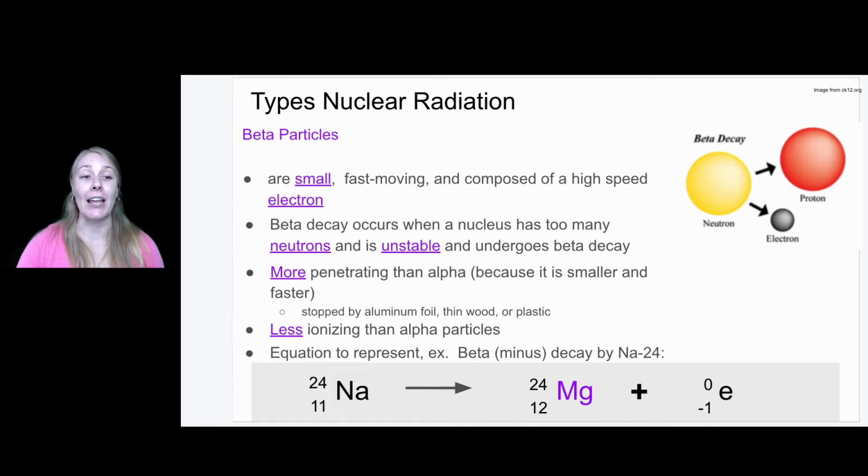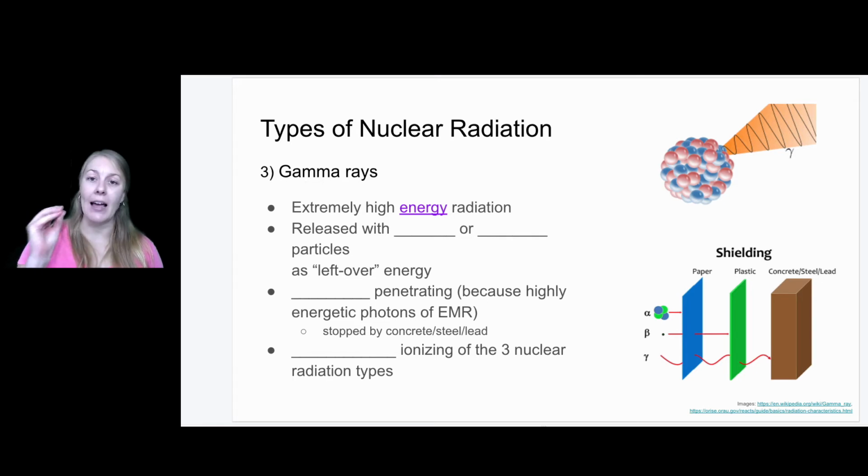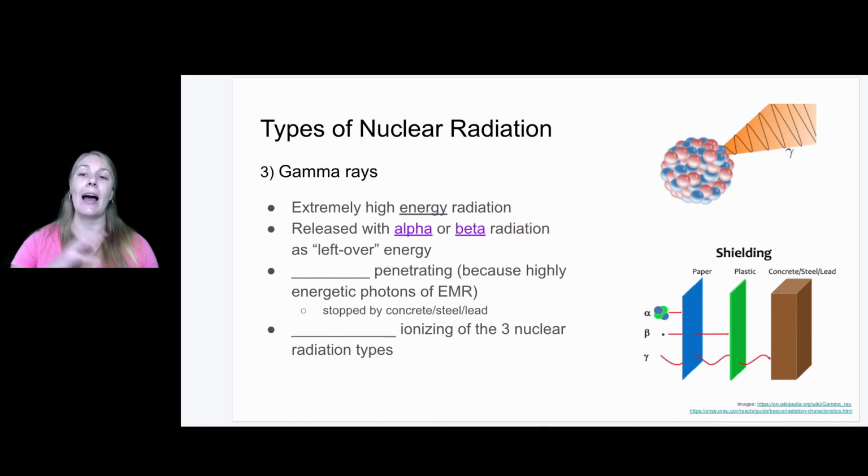The third type of radiation we're going to take a look at is gamma radiation. Now, gamma radiation is extremely high energy radiation, extremely high energy. And this actually behaves more like a wave, like we see with the electromagnetic radiations, right? Because gamma rays are electromagnetic radiation. Gamma radiation is released whenever you have alpha or beta radiation, or most of the time when you have alpha or beta radiation, gamma radiation is given off as a byproduct, as leftover energy.